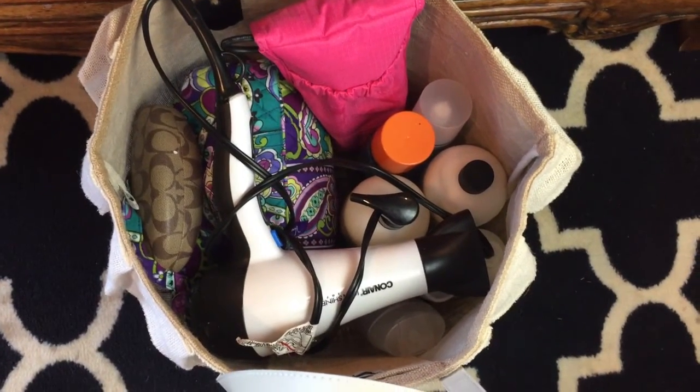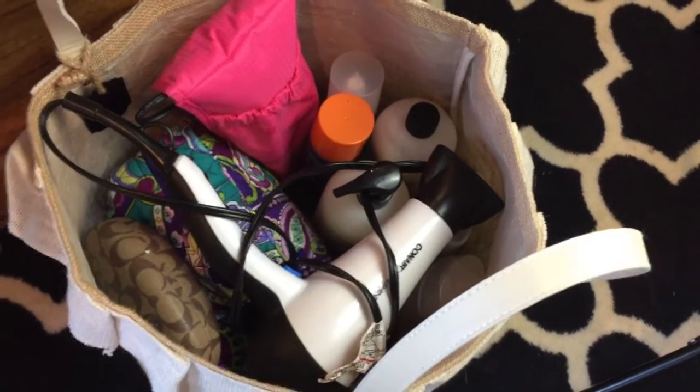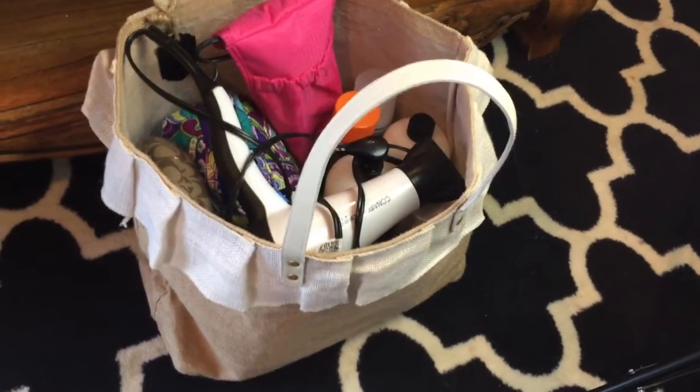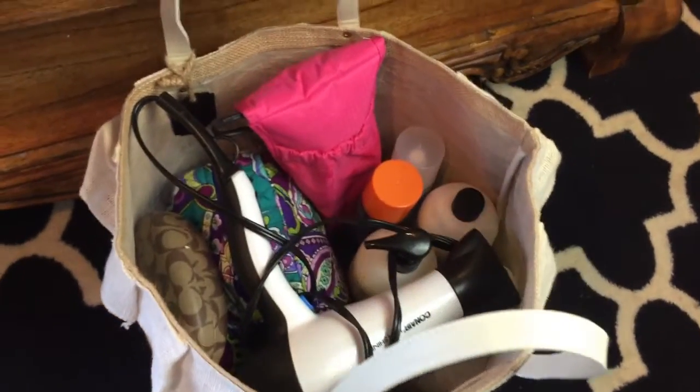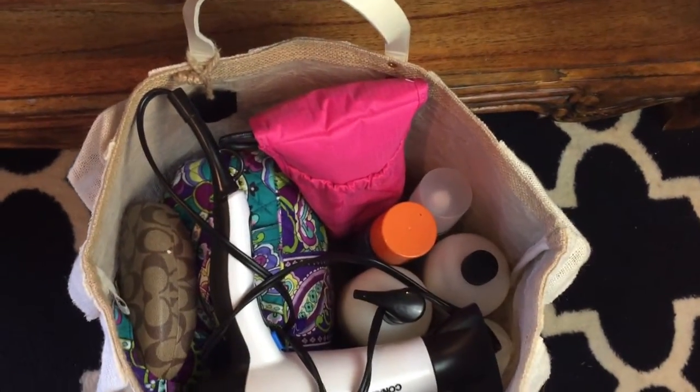Now, all of my cosmetics and toiletries are contained inside of their little cases and inside of my beauty bag. So when I travel this week, this is the bag that I will be taking with all of my cosmetics and toiletries. And that is all for day 1 of my travel series. I hope you enjoyed seeing how I store my beauty and cosmetics for travel.